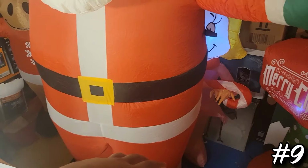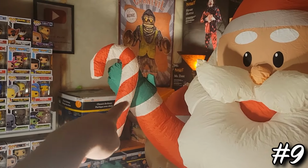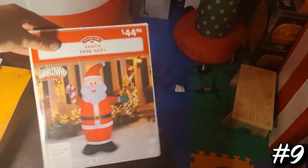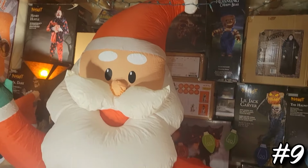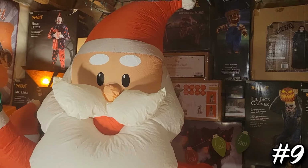That all looks awesome. There's just the red suit right there with the gloves and everything. One thing they did add though is the candy cane there in the hand, which looks nice. Overall though, he's awesome. He's a big one. He's like 7 foot up there. And yeah, he's just an awesome one to have because Santa's sort of like the icon of Christmas. Yeah, overall he looks awesome, and he's definitely one of the main centerpieces of my Christmas display each year.